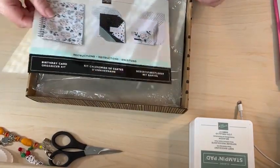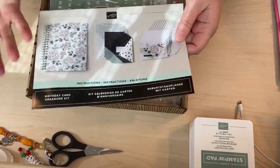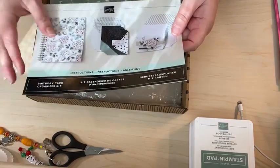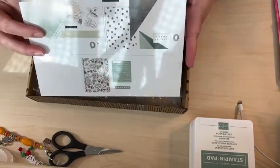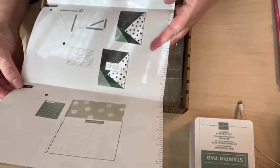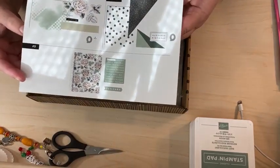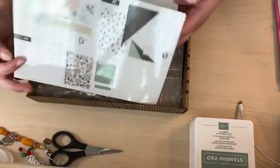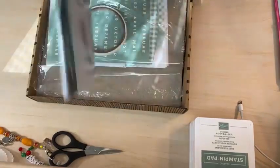All right, we're going to start with our instruction sheet. Similar to any of our kits or Paper Pumpkin, they all come with a set of instructions. So it's really nice to have those full color instructions for how to put together your kit. There's a couple of different cards that you can make here, and then there's also the birthday journal notebook thingamajigger.